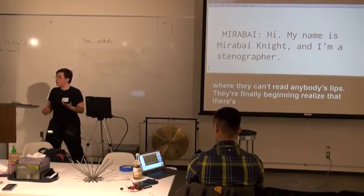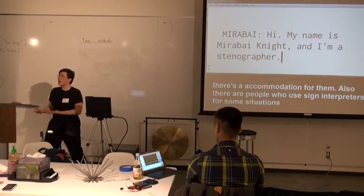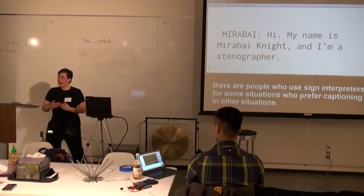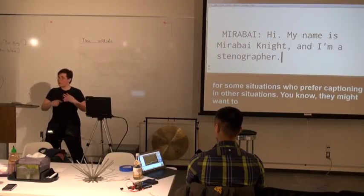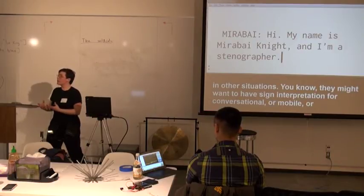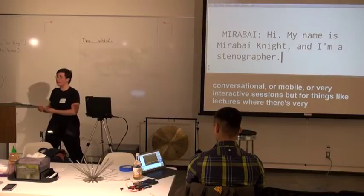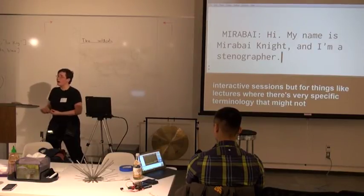Also, there are people who use sign interpreters in some situations who prefer captioning in other situations. They might want to have sign interpretation for conversational or mobile or very interactive sessions, but for things like lectures, when there's very specific terminology that might not have specific analogs in sign, captioning might be better.